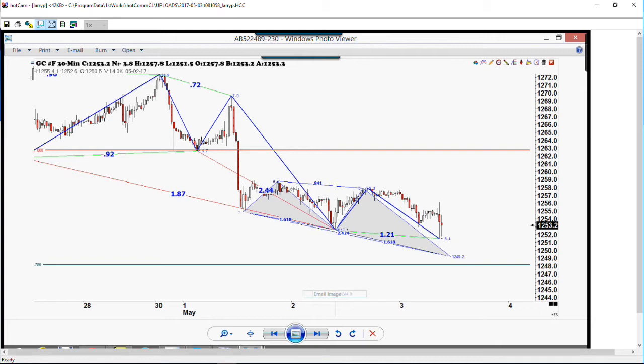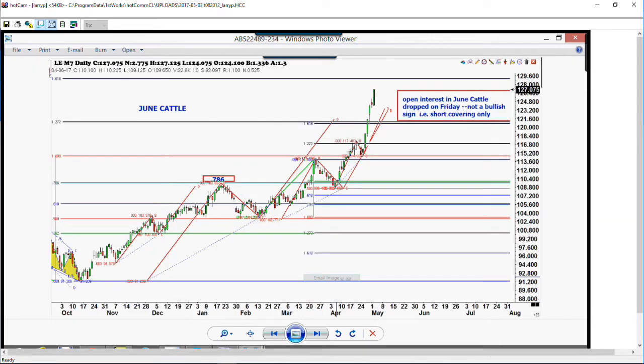We're going to start out here with June cattle, because yesterday they had something that hadn't happened in a very long time in cattle, and that is the fact that it was limit up. In other words, there were no sellers up there. There were only buyers. As you can see, it was trading at 127. And if you go back and look at this, back in October, you'll see that little yellow pattern that was a 3-drive to a bottom pattern.